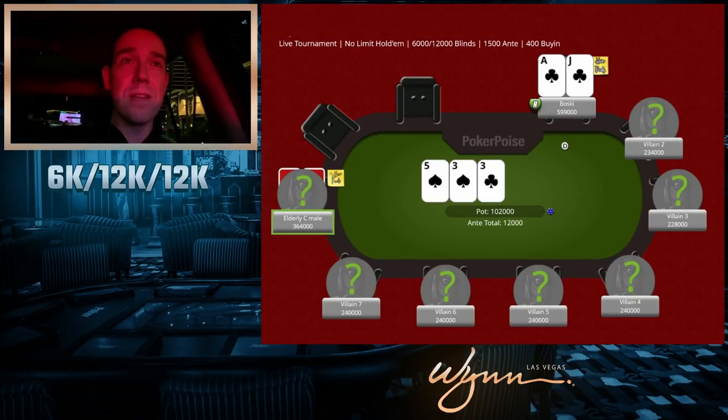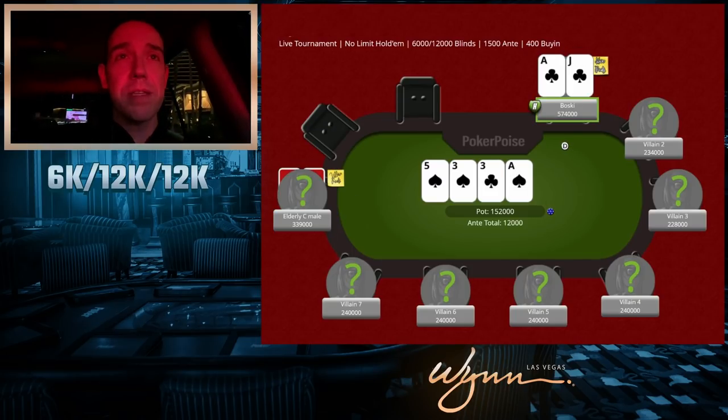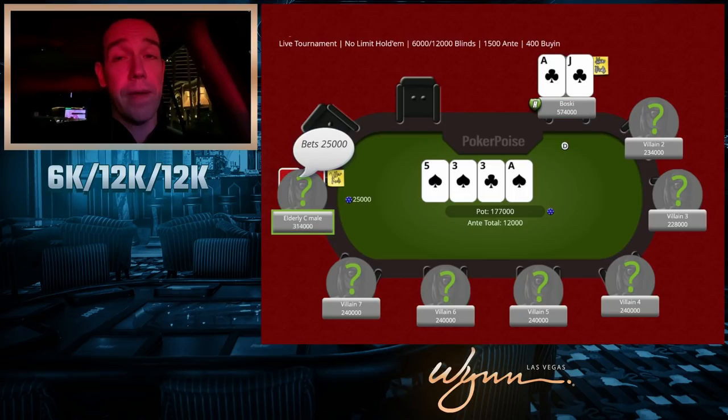He has the audacity to lead into us, 25,000, of course we call. The turn's an ace of spades, completing the flush and completing our top pair. He bets again, 25,000.